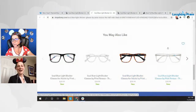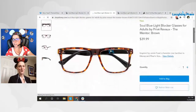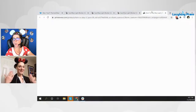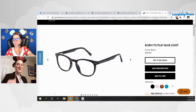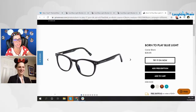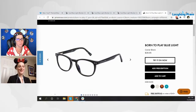But yeah, we went with the half note, and then the one with the really bright blue frames that are exclusive to the company. So the blue light blocking is supposed to help with the... yes, there we go. Born to Play. So you went with the Born to Play direct from the company. Okay. I was telling you earlier that I didn't purchase these, but the glasses that I'm wearing now are what's popular now with this blue light blocking.